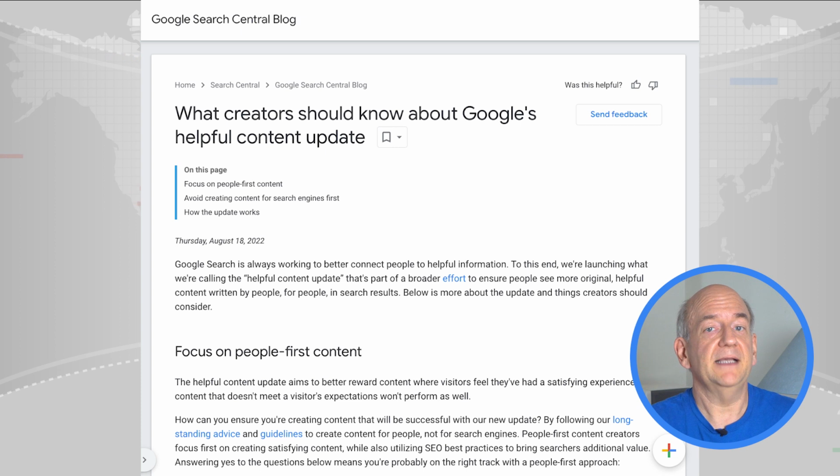This update is a site-wide signal, and the process is fully automated. For affected sites, improvements will be taken into account over time. This change is currently for searches in English. If you have questions about this update, please post in our help community.